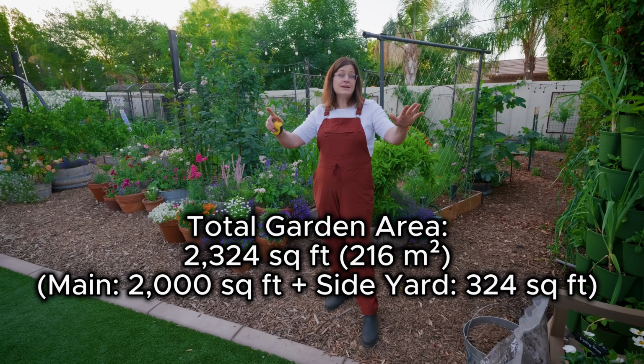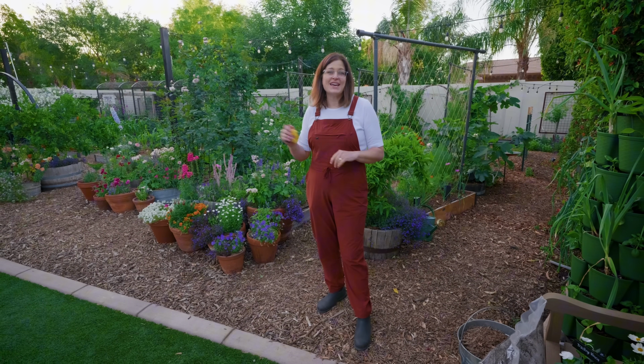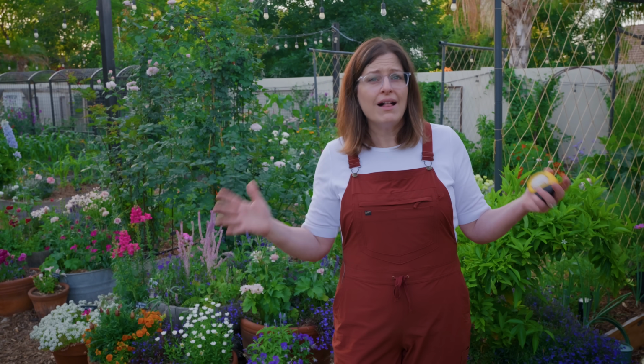There's also quite a bit in the front yard, and that's where I grow a lot of my fruit trees. I'd love to show you that sometime. But whether you have more space than I do or less, it's all about finding ways to maximize your space and figuring out what grows well in your area. As you do that, you'll have a successful garden.